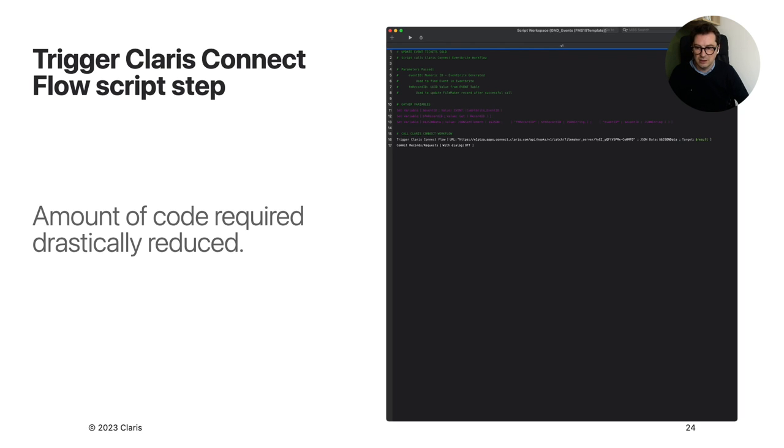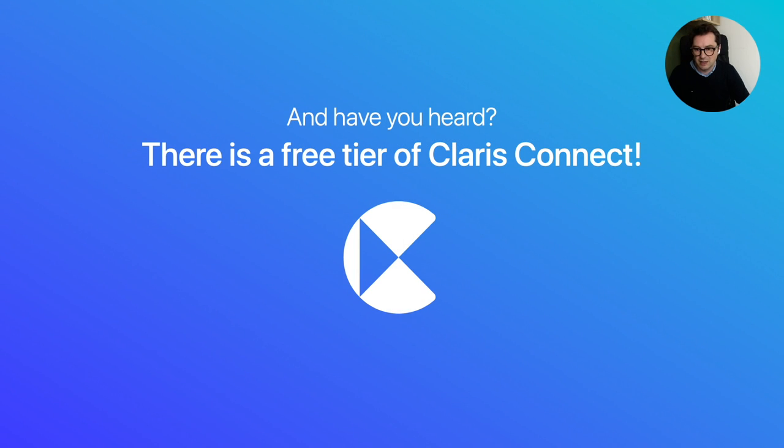And now the idea is, with just this one script step, you can move your data from FileMaker to Claris Connect. The one thing on top of it, which is even better than before, is that there is now a free tier of Claris Connect. If you go to our website and go to the Claris Connect page, you will be able to quickly set up an account and use it free of charge. There is no limitation to the platform, so you can create as many flows with as many connectors as you want. The only limit is based on the API requests that you can do on a monthly basis.